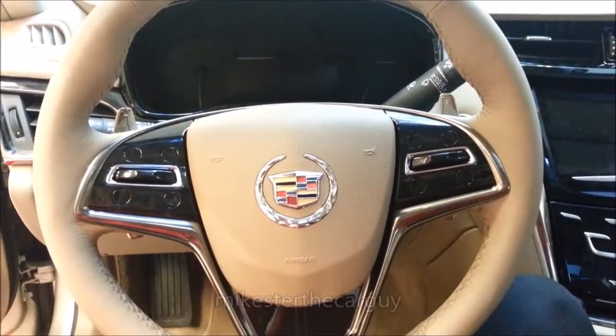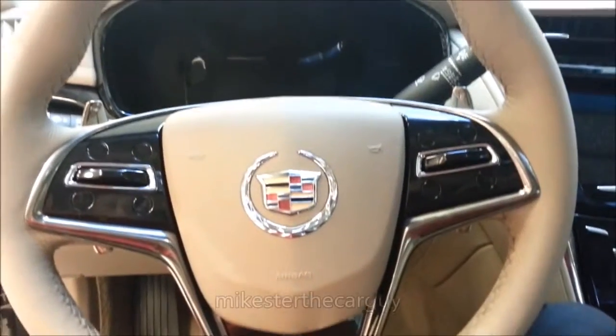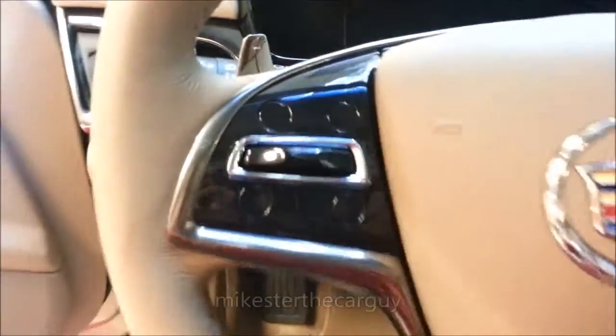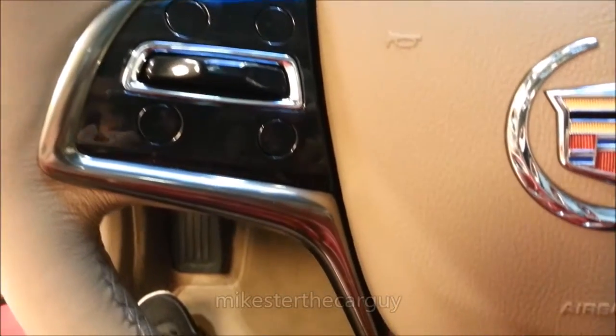Here we are inside the all-new 2014 Cadillac CTS. Starting up front, the 3-spoke leather-wrapped steering wheel with side bolsters has quite a bit of piano black trim, accompanied by a bit of chrome trim surrounding the 3-spoke design.